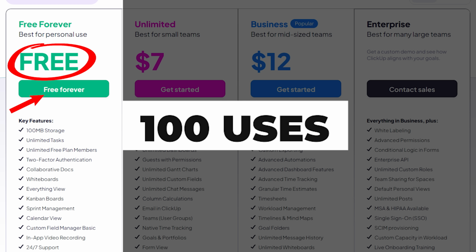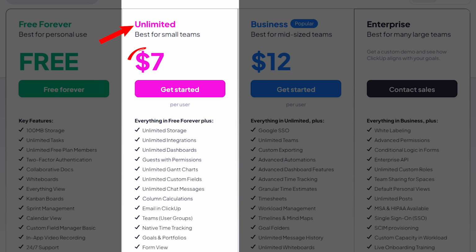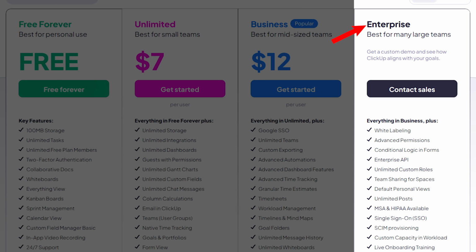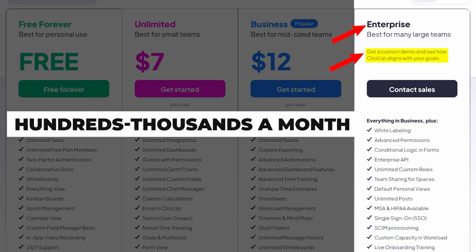Now, the pricing: free forever, right? $0 for up to 100 users. Then there's unlimited, which is $7 per user per month. Then you've got the business plan, which is $12 per user per month. Then you've got the enterprise plan, which is custom pricing, which will end up being in the high hundreds to thousands a month.